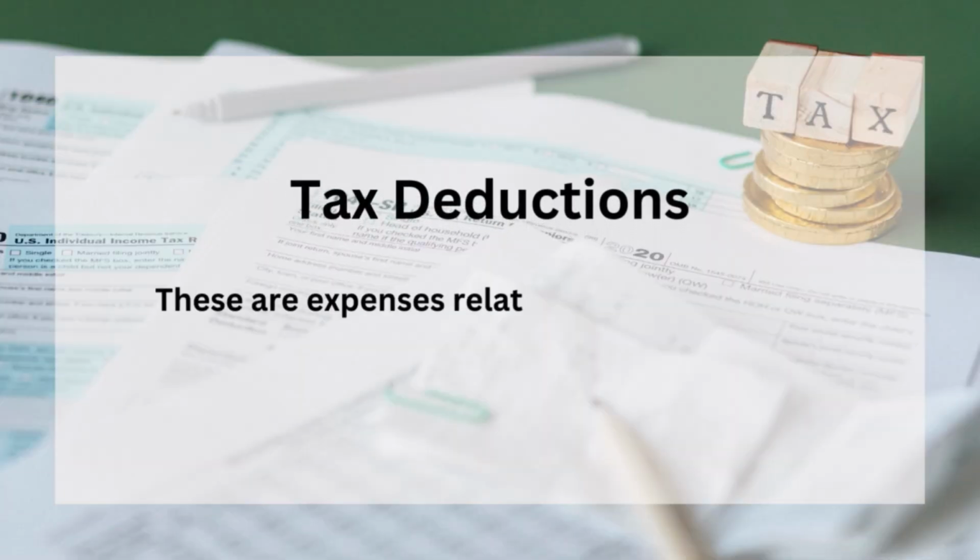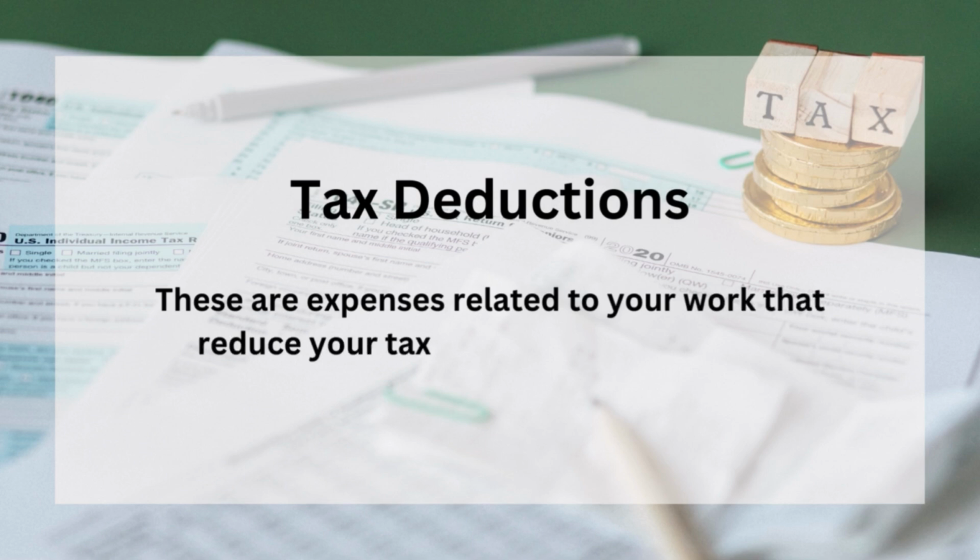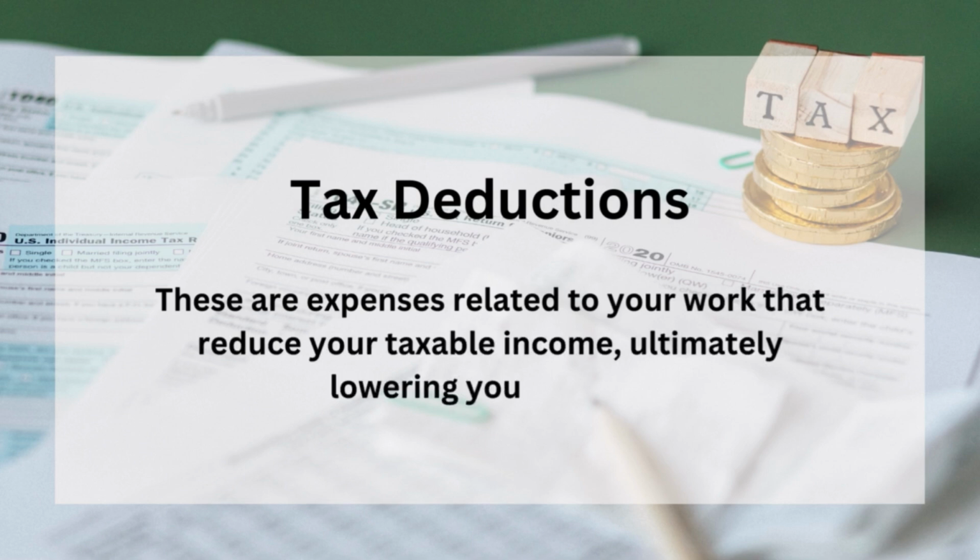Tax deductions are expenses related to your work that reduce your taxable income, ultimately lowering your tax liability.